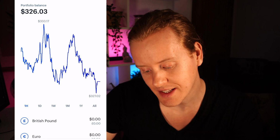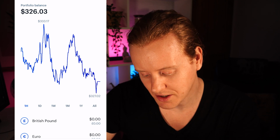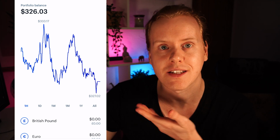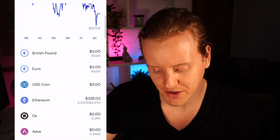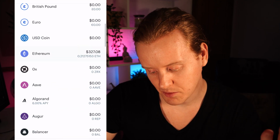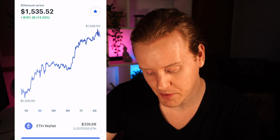So if you see on here, you can see I've got $326 in Ethereum. You can see the price, you can see the highs and the lows, and you can see it moving up and down. Now the really nice thing about Coinbase is it's all presented in such an easy to use manner. So for example, if I scroll down, I can see all my balances, I can click on Ethereum. So if I click onto Ethereum and I scroll down, you can see the latest price for Ethereum, how much it's risen over the past 24 hours.